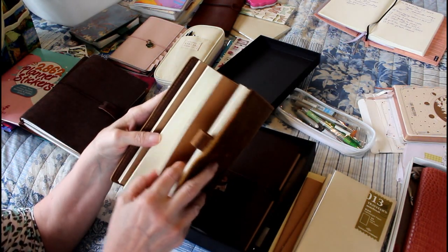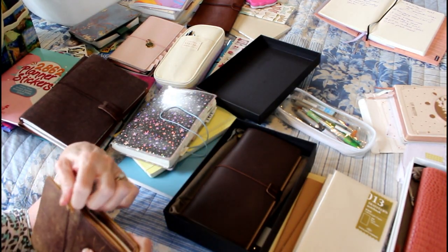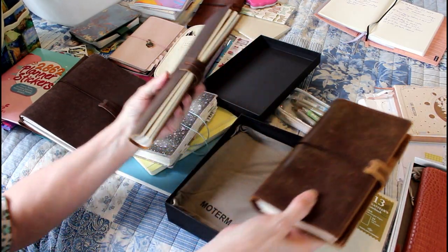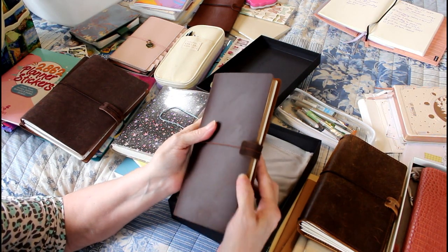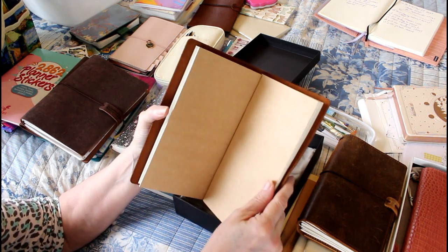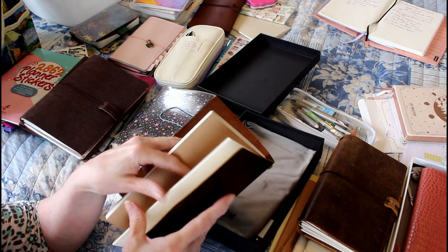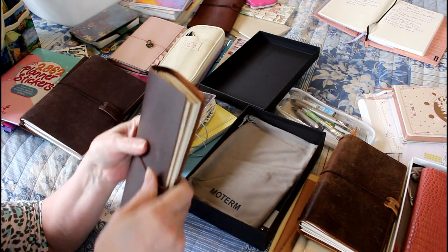So anyway, I quickly abandoned this, and I didn't do it intentionally. I just stopped using it, for no good reason. So I got lulled in by the shiny things, and I bought a Moterm cover. This I liked because it's got this kind of band, which you can use as a pen holder or to guard the edge of the leather, which I prefer to use it that way. It came with 3 inserts. A lined insert is not necessarily going to be a happy place for me. It did come with a blank, a grid, and a lined.